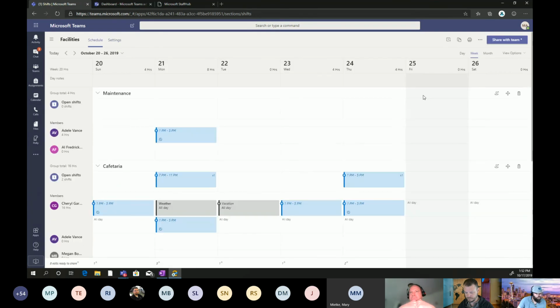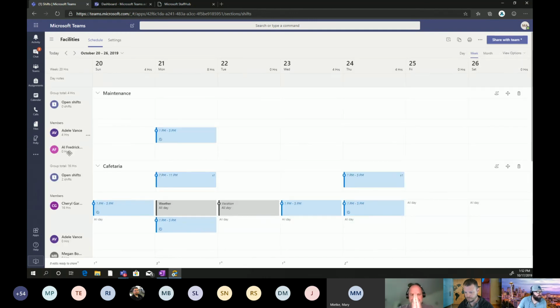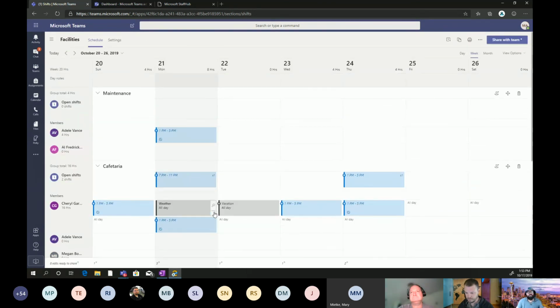Let's see if there's anything else that I forgot. Of course, you can change your view here. If you want to see it per shift, you can do that as well. So this is a shift from 1 till 5, from 7 till 11, with the different users on here. It really depends on what your preferred way is. I like to see it with the people specifically, but that's totally up to you. You see here all the information that you need. So that's a very easy way to start using shifts.